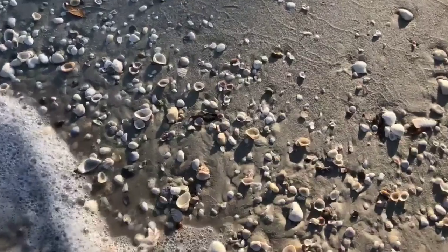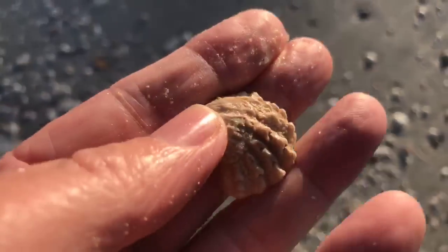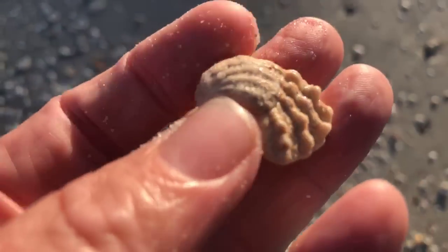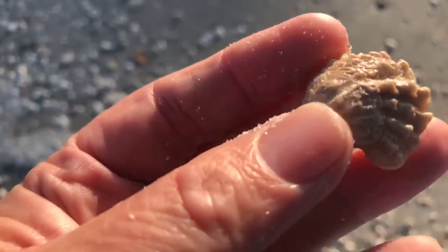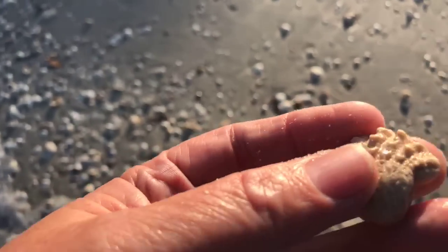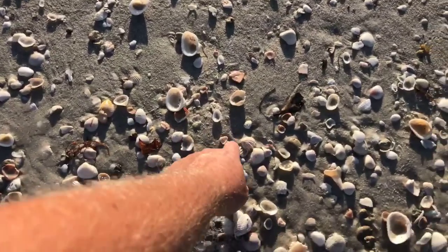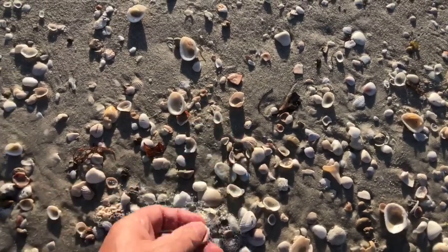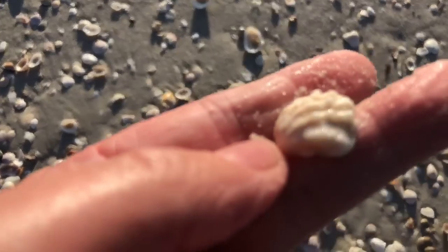Kitten's paws and jewel box shells. Here's, look at this old jewel box. It's kind of a sand color. Usually they're white. It's kind of a sand color jewel box. Lots of jewel box shells on the beach. There's a couple right here. There's a little jewel box. They are everywhere.